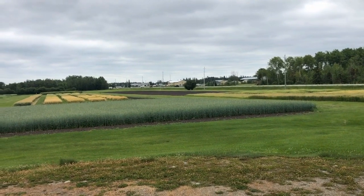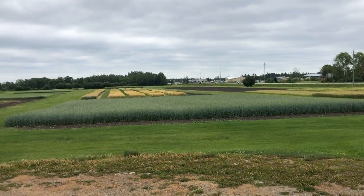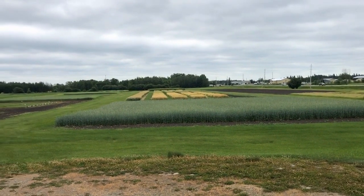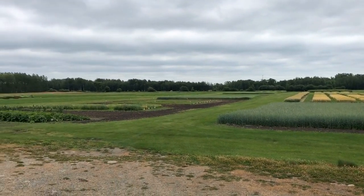As you can see, the grain is starting to change color. We were predicting an early harvest, and that probably will happen. So I hope you enjoy the virtual tour.